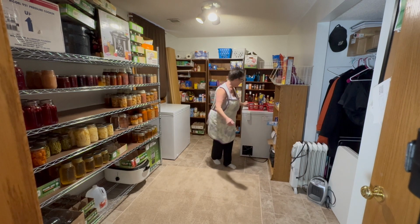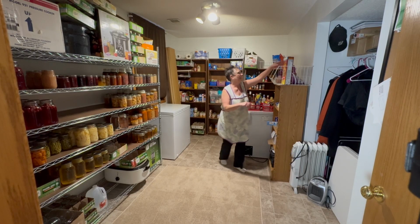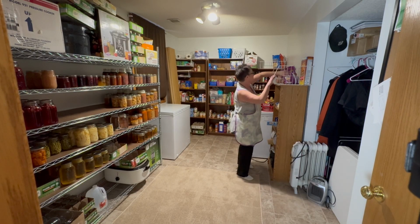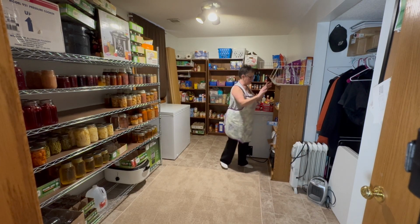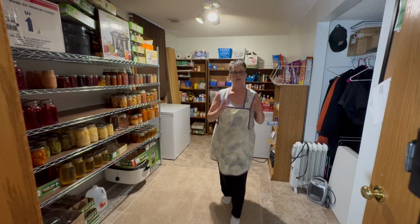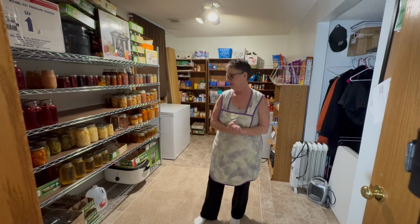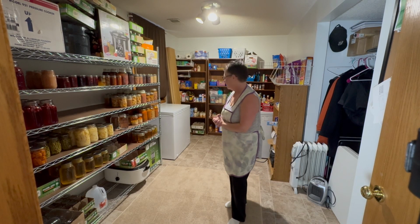And I've got the food that we need to use up. It's right here. Future lasagna, hopefully. And we are doing very good at eating through items that we have, and it makes me feel so good. It's just a great feeling.